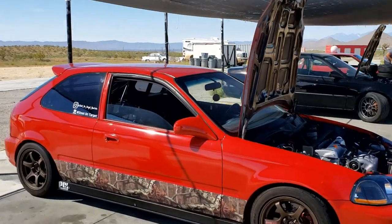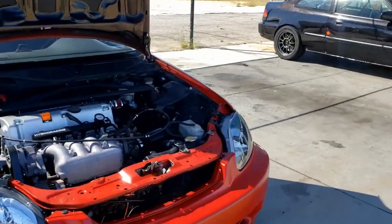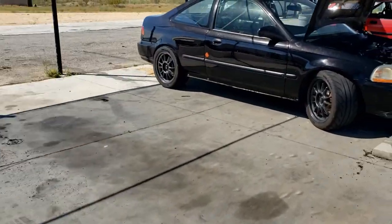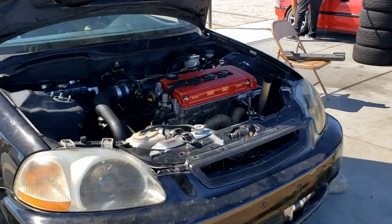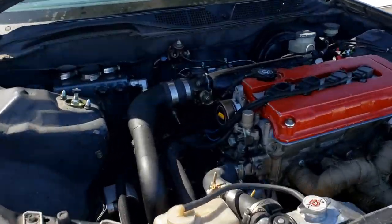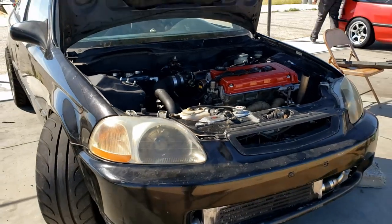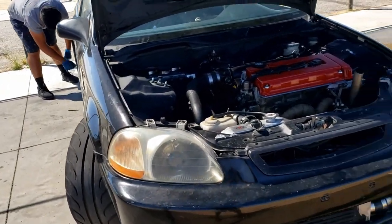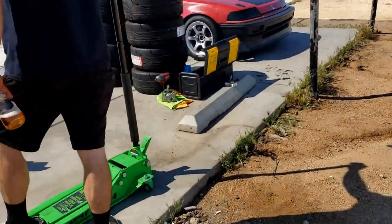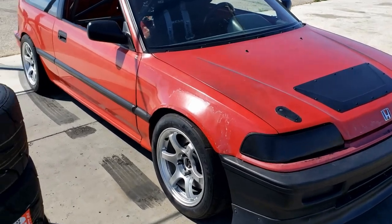Got the 97 with the K28-2. Got another 96 to 98. Looks like it's a B18B1 with a VTEC head turbo. Why's your hood closed? And then a B16 EF.